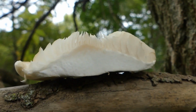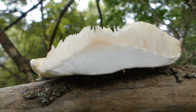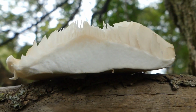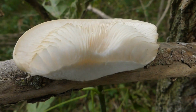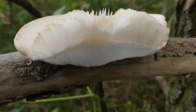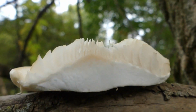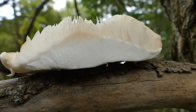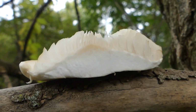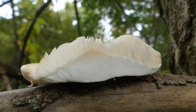Here is one specimen I've cut in half. And you can see how meaty it is. The gills are good as well. So when you fry it up, you can slice these thin with a bit of garlic, some onions, butter. You've got an incredible side dish.